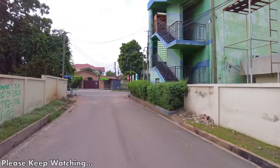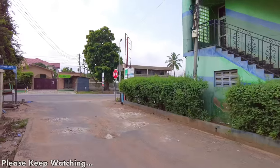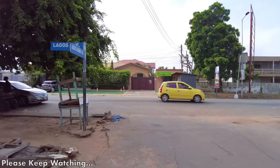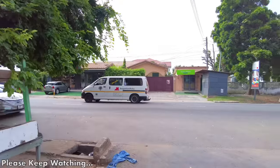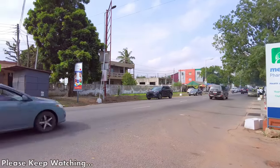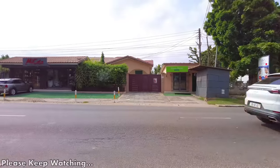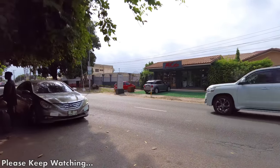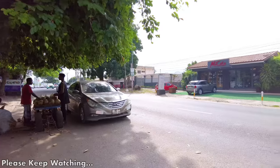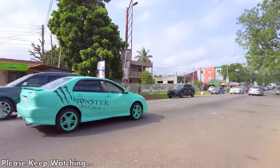This is mostly a community video, calm, peaceful, quiet, less crowd, less busy, because it's mostly community and houses. Okay, so it seems we are now on the main road. Keep moving forward here.